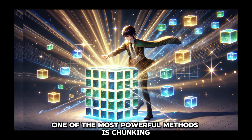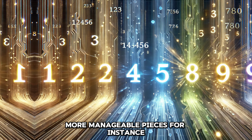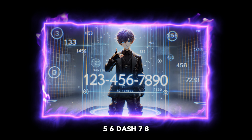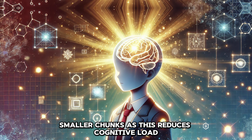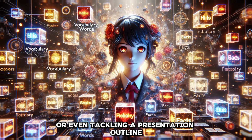One of the most powerful methods is chunking. This involves breaking down large amounts of information into smaller, more manageable pieces. For instance, when trying to remember a long phone number, divide it into smaller groups, like 123-456-7890 instead of 1234567890. Your brain finds it much easier to handle and recall smaller chunks, as this reduces cognitive load. This principle applies to nearly anything, whether you're learning vocabulary, remembering facts, or even tackling a presentation outline.